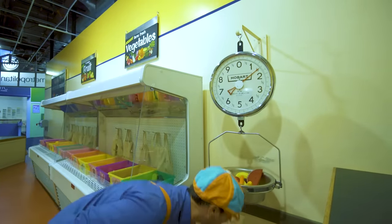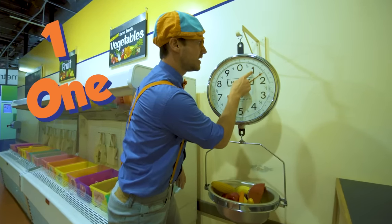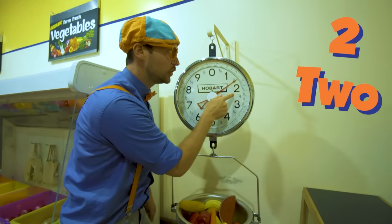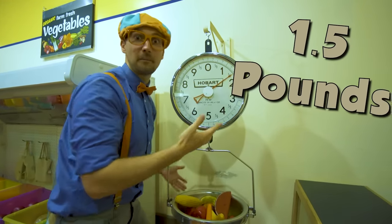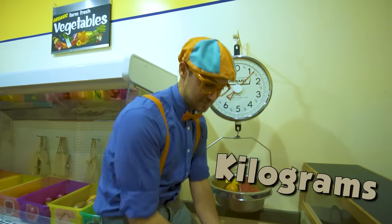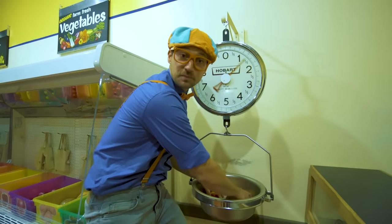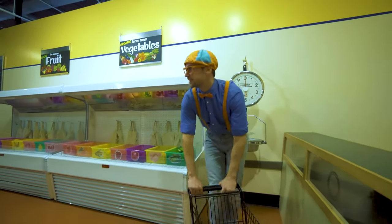Whoa! Look, it weighs halfway in between 1 and 2. So that means it weighs 1.5 pounds. You might use kilograms in your local area, but where I live, we use pounds. All right, let's continue to shop.